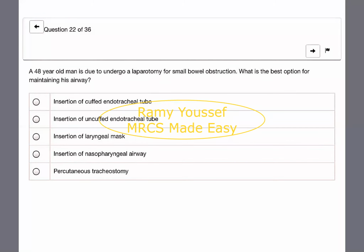I'm a little confused between cuffed and uncuffed endotracheal tube, because one is used in pediatrics, one in adults. Maybe most cuffed. Pediatric endotracheal tubes are uncuffed, right? Yes. Most pediatric are uncuffed. Adult is the opposite, so it's the cuffed one.